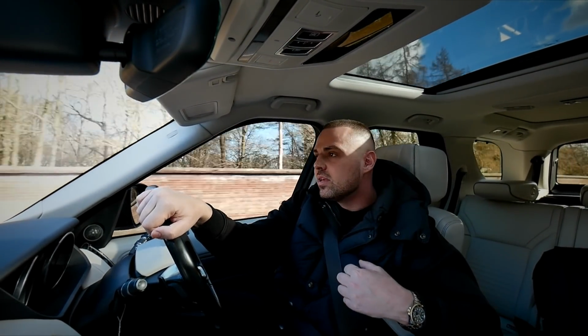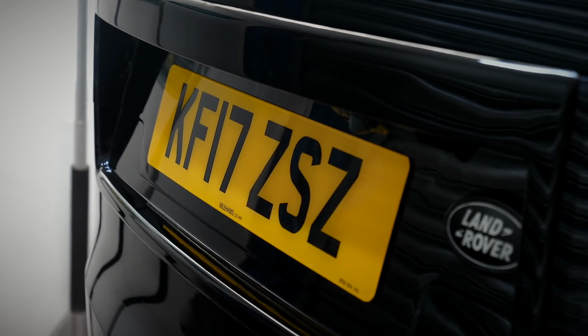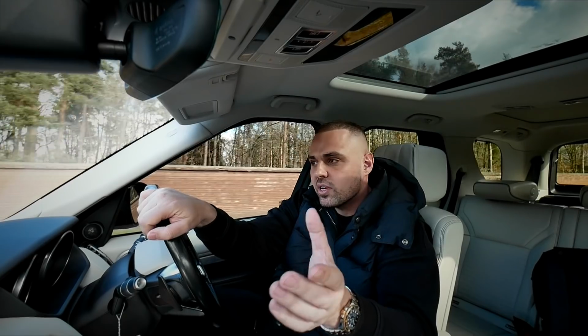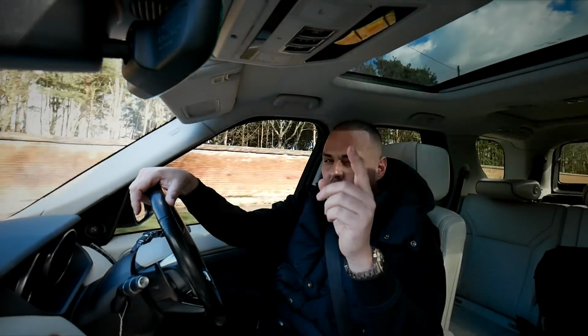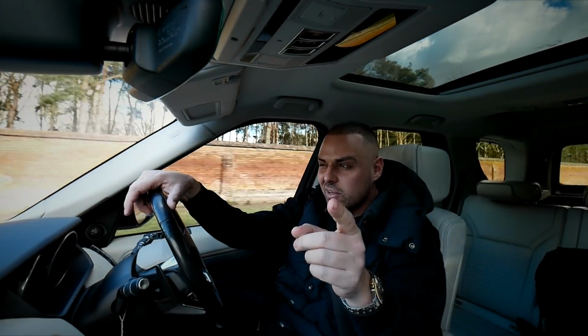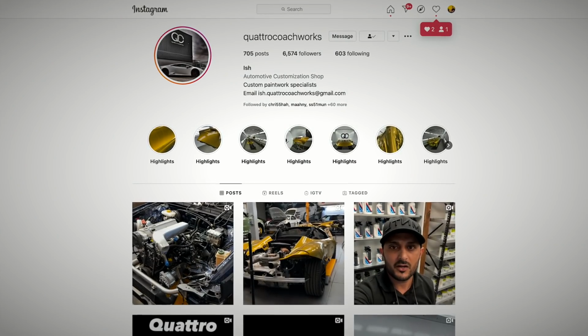But yeah, cool car. Let me know as well about the offset rear number plate. Would you go for the centre option? Obviously that's done aftermarket, they don't offer that at factory. Or would you just settle for having it to the side? I think Quattro Coachworks did that in Luton, by the way, so if anyone does want that done, shout out to Ish, Quattro Coachworks Luton. If you want that done, give him a shout.